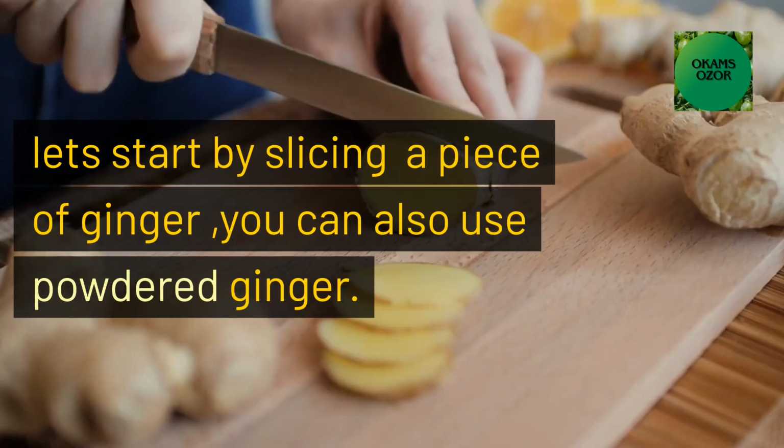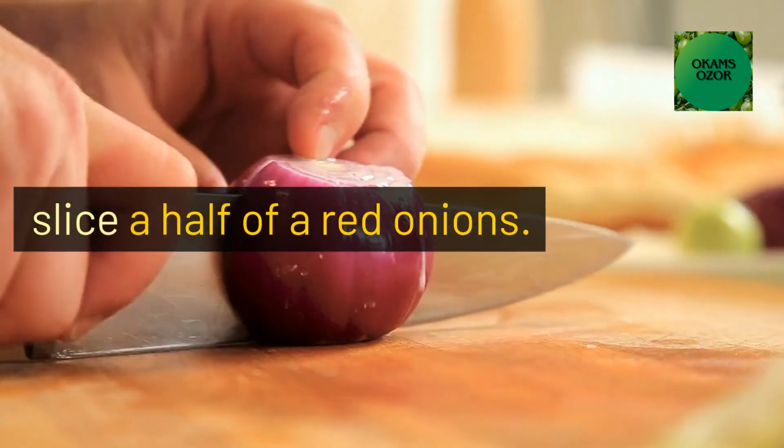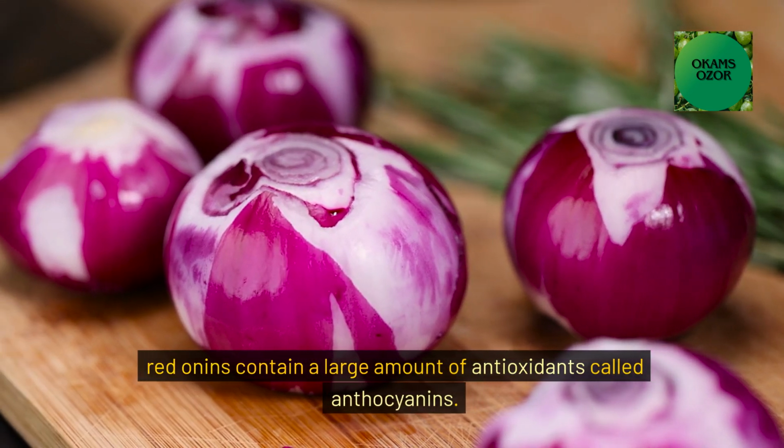Let's start by slicing a piece of ginger. You can also use powdered ginger. Slice half of a red onion. Red onions contain a large amount of antioxidants called anthocyanins.